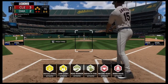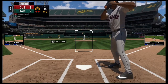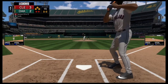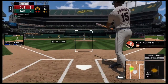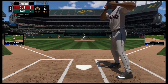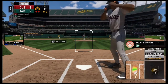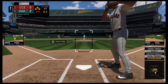Stepping into the box, Theo Jameson. No hits in 3 tries so far. He's struck out once. Looking to keep this a 1-run game. The pitch. Not his best effort that time. It's strike 1. Three runs, 9 hits, no errors to this point for the Indians.